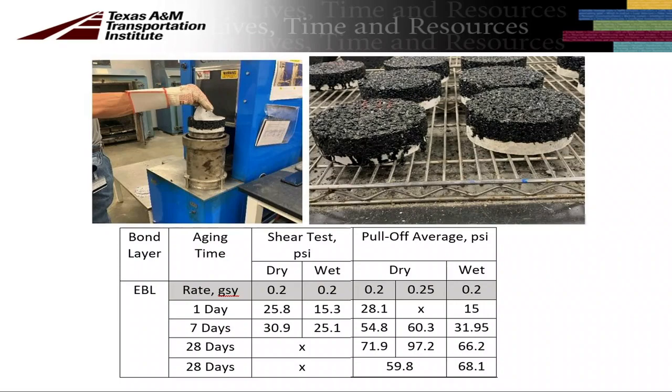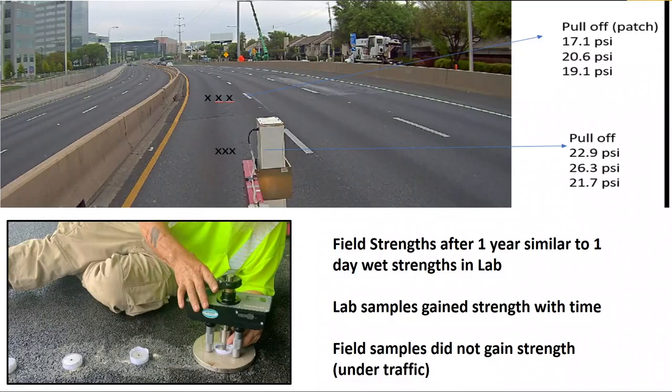As you left it standing in the lab, the strengths increased. So after 28 days, you're up at a very high strength, around about 70 psi. So there really is a gain in strength with time going on here. How that relates to the field: this is the problem area up in Dallas, where we did the pull-off tests up there. The results we're getting here are very, very low.